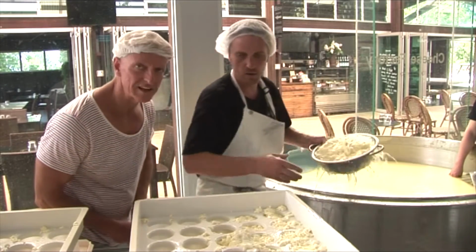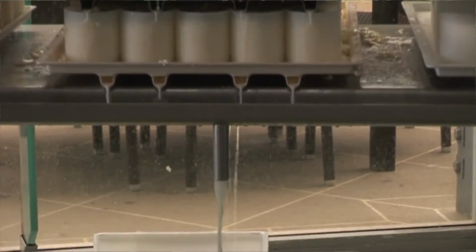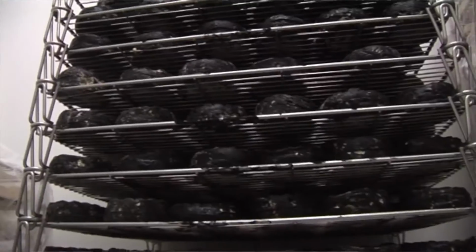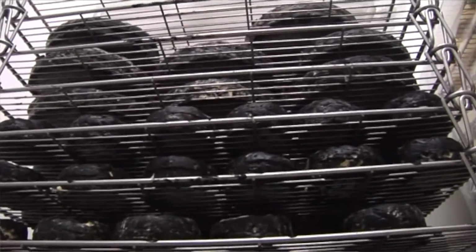So what we do with these, we'll turn these into some just normal triple cream brie, which is about 8% in cream, pure cream. And then we'll turn some of them into black ash bries, and we'll also turn some of them into truffle. So what's black ash?